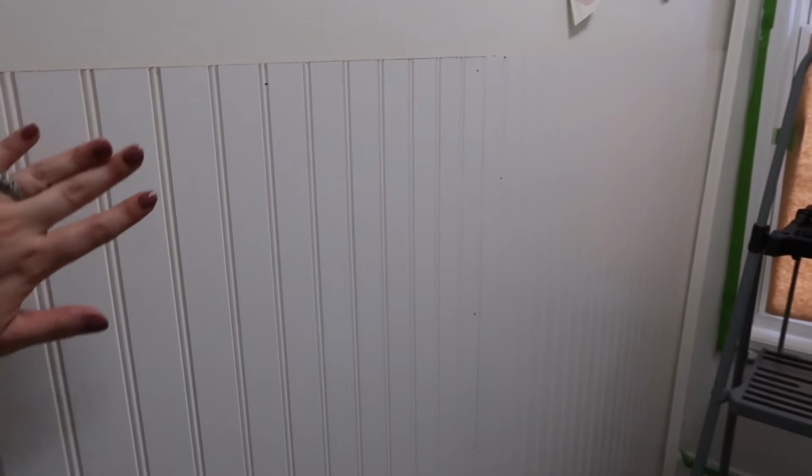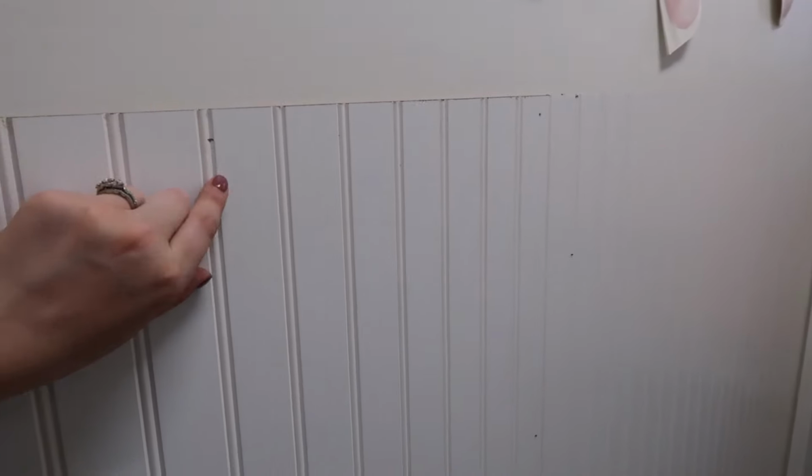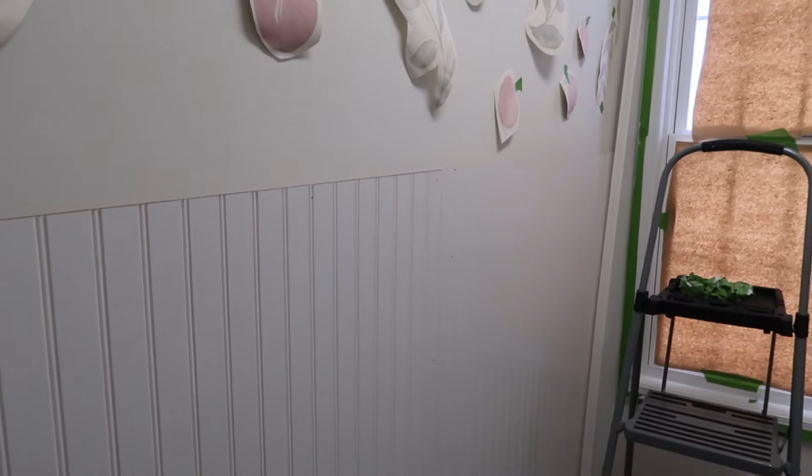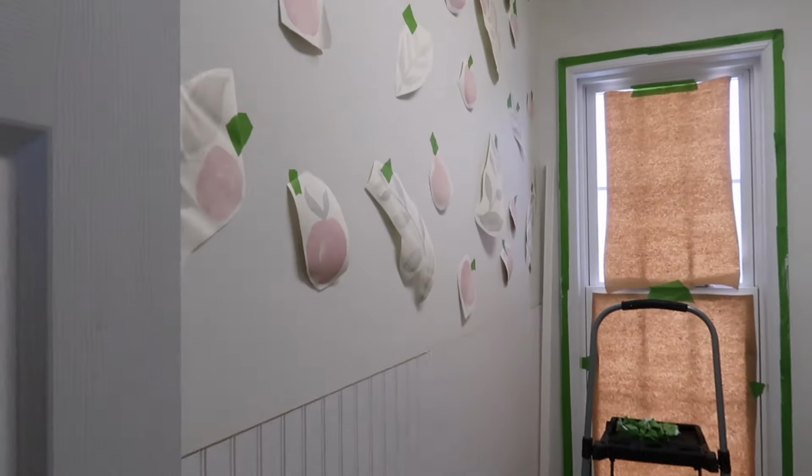So it's installed, but we obviously have to paint this, but before that we have to do the little wood filler. So there's still work to be done, but most of the painting is done.